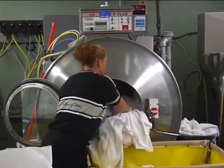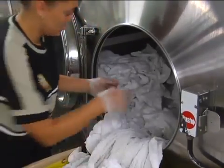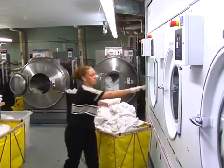It's your responsibility to keep the laundry and storage rooms clean and free of safety hazards and perform all your duties in a safe and efficient manner. You must also keep all supplies stocked and organized.